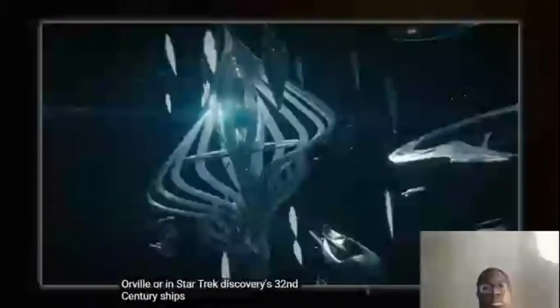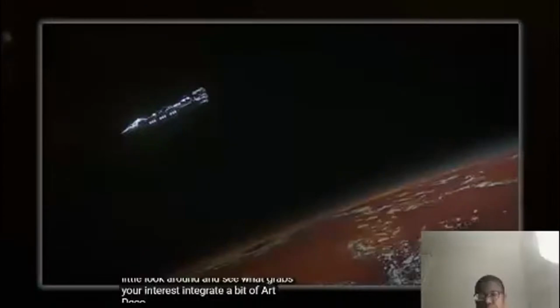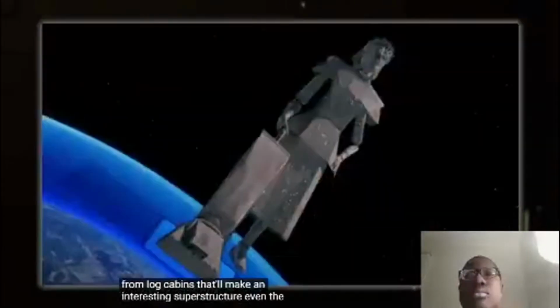or in Star Trek Discovery's 32nd century ships. Love architecture out there though. If you're designing a ship, then have a little look around and see what grabs your interest. Integrate a bit of Art Deco, or hell, even take some shapes from log cabins. That'll make an interesting superstructure.